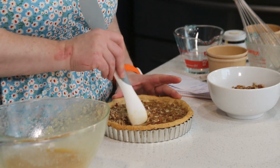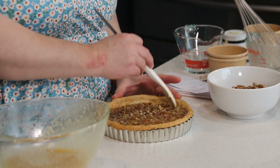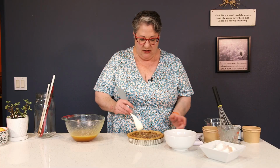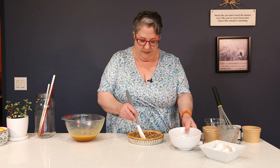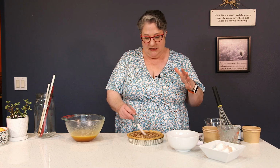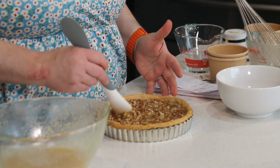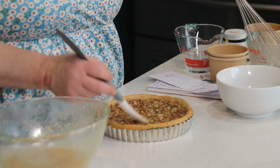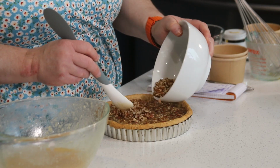All right, so now I can see it's a little soupy. So now I'm gonna add a few more pecans. You gotta find that perfect balance of soupiness to pecanness. And that's how you get that perfect bite, where you have enough gooey, but enough pecans to match that gooiness.